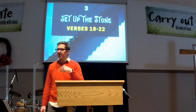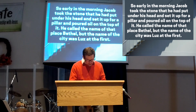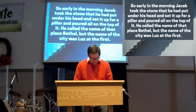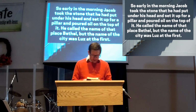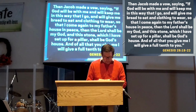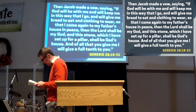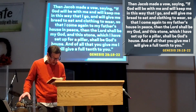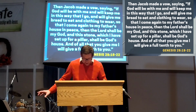Look at Jacob's response here in verse 18 and following. It says, "So early in the morning, Jacob took the stone that he had put under his head and set it up for a pillar and poured oil on top of it. He called the name of that place Bethel, but the name of that place was Luz at first. Then Jacob made a vow, saying, 'If God will be with me and will keep me in this way that I go, and will give me bread to eat and clothing to wear, so that I come again to my father's house, then the Lord shall be my God. And this stone, which I've set up for a pillar, shall be God's house. And of all that you give me, I will give a full tenth to you.'"